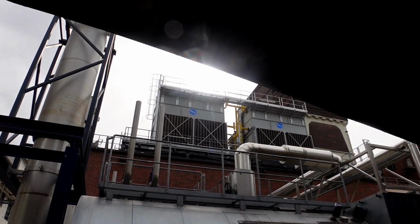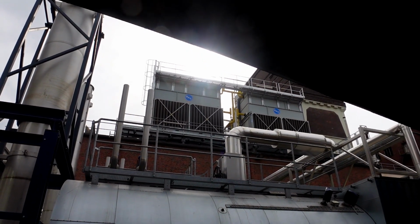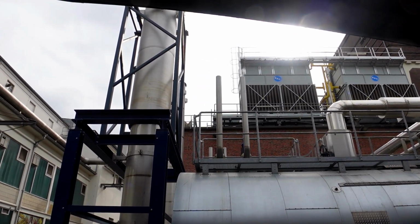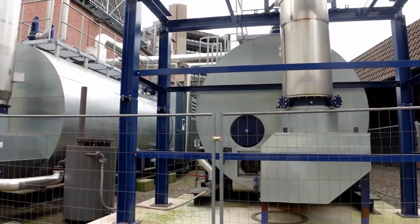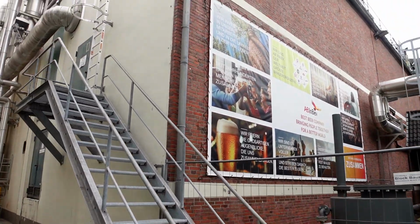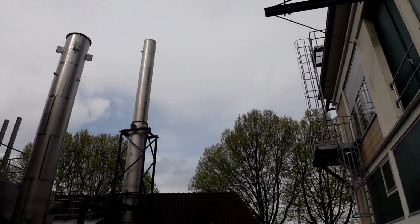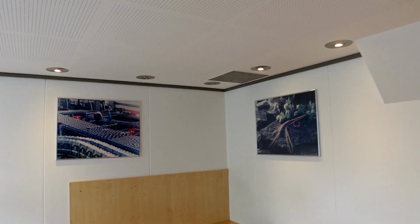In the brewery, since 2016, from 100% renewable sources already. But we need much more energy. We need heat energy. And that heat energy is inside on the tour.